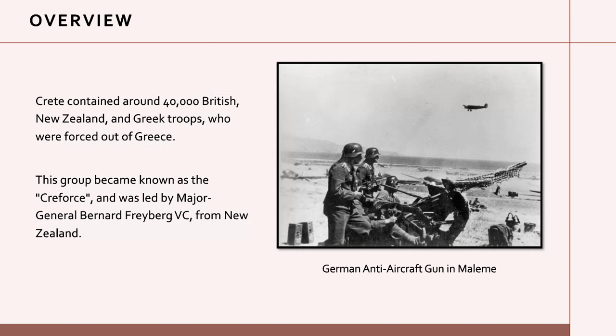At the time of the German invasion, Crete was occupied by a diverse group of Allied troops, around 40,000 in total. These included British soldiers, Australian and New Zealand forces, collectively known as the Anzacs, and Greek troops, many of whom had retreated to the island following the fall of the Greek mainland. Together they formed what was known as the Crete Force, commanded by Major General Bernard Freyberg, a veteran New Zealander who had served with distinction in World War I.